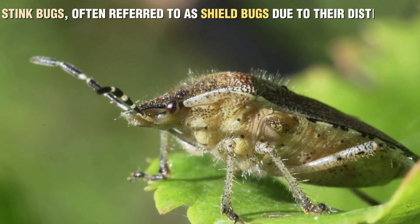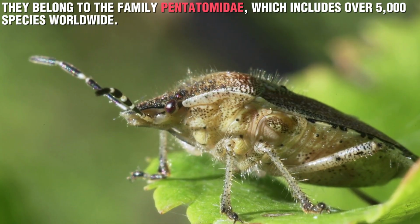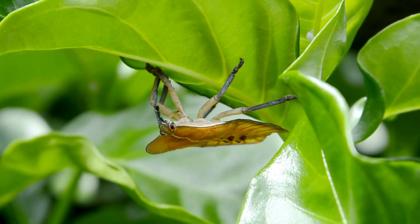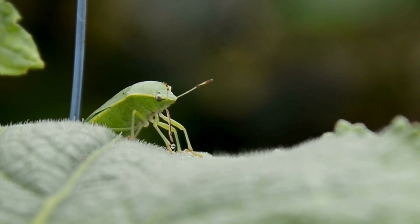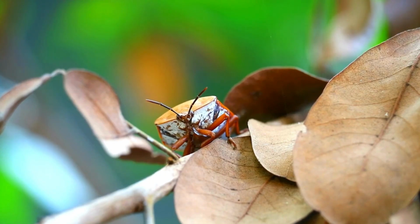Stink bugs, often referred to as shield bugs due to their distinctive shield-like body shape, are an incredibly diverse group of insects found almost everywhere on the planet. These remarkable creatures have adapted to thrive in gardens, forests, and agricultural fields, making them a familiar sight to many. With a variety of colors and patterns that can range from muted greens and browns to vibrant reds and yellows, stink bugs are a striking example of nature's creativity. Yet, despite their visually appealing appearance, what truly sets them apart is their unusual and highly effective defense mechanism, which has earned them their stinky reputation.